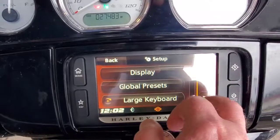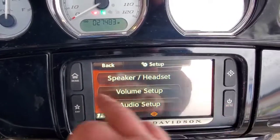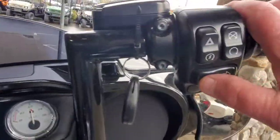It's right here, the language. I mean, you can change up everything. This is very high tech. And this 2014 was the first year that they went to this system. Still using it today. A little bit different, but basically the same.